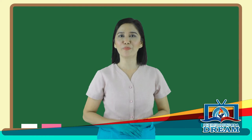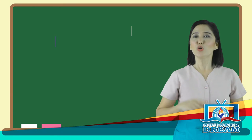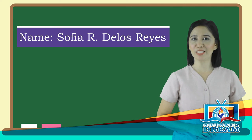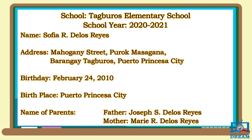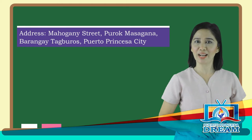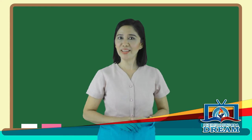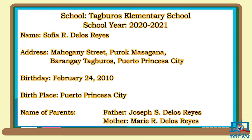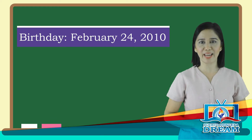Who filled out this form? You are correct! Sophia R. De Los Reyes. Where does she live? You are right! She lives at Mahogany Street, Purok Masagana, Barangay Tagboros, Puerto Princesa City. When is her birthday? Very good! Her birthday is on February 24, 2010.